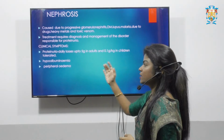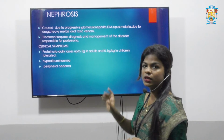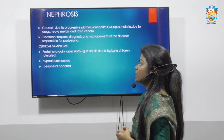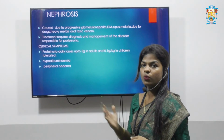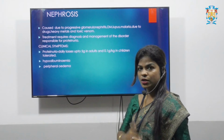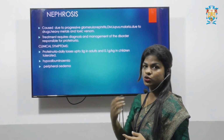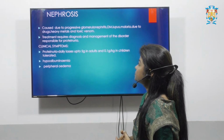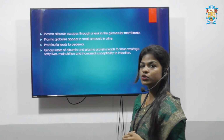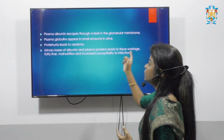Coming to the symptoms, as I already told, proteinuria: here you see losses of up to 5 grams of protein in adults and 0.1 grams per kg in children. But when it exceeds 5 grams and 0.1 grams, it is considered to be proteinuria. Hypoalbuminemia, hypo means reduced protein in the blood. Peripheral edema, edema is nothing but the swelling of the body organs. Plasma albumin escapes through a leak in the glomerular membrane, and also plasma globulins, which are a type of protein, leak in the urine.